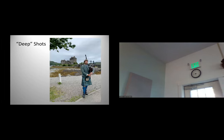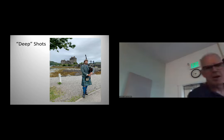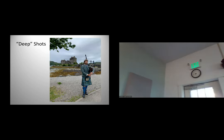Here's a deep shot. I call it a deep shot because here you have a background that you don't want to eliminate. I mean, you've got the sky, the plane, the bagpipes and the great castle behind them. And, you know, you really want all that environment included in your image. The only thing I didn't like about this image is this white thing. That sort of bothered me a little bit. So I decided that maybe the white thing should disappear.